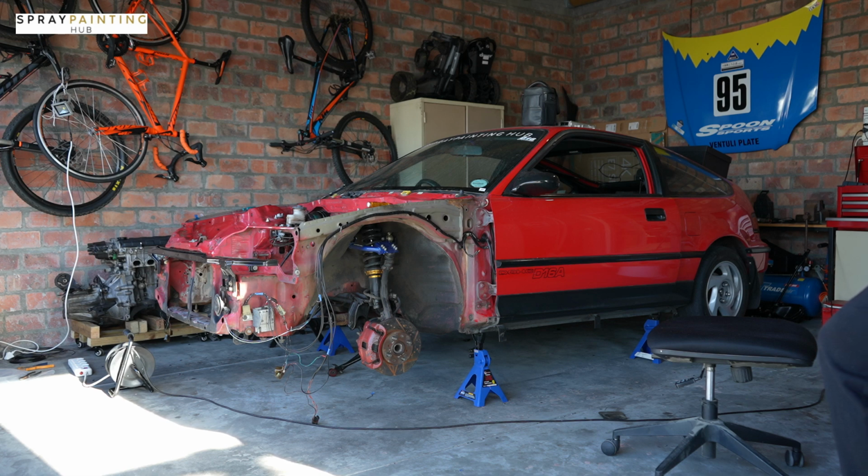I actually wanted to test the tires out before we fitted the traction bar, but fuck it, let's just send it. What else? Test fitting this brake booster.